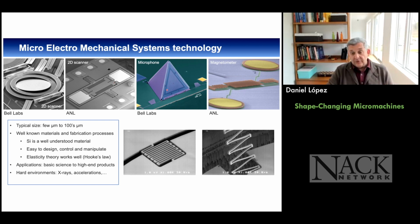This is a microphone. The dimensions, you can see the scale here, are of the order of 0.5 millimeter, 500 microns. This is a device to measure magnetic properties of elements. But one thing in common here is the dimensions of these devices are of the order of hundreds of microns. Most of these devices are fabricated with silicon. Silicon is a beautiful material. It's well understood. People have been working in this material for decades.